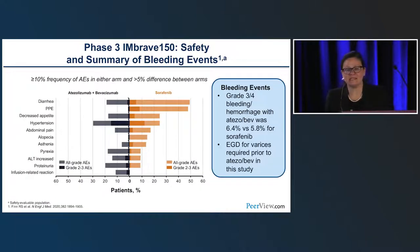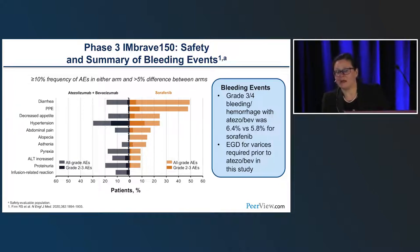And what was nice to see is that these responses were not at the expense of increased adverse events. So we know the common side effects of sorafenib from TKIs that are decreased in this combination, so less diarrhea, less hand-foot skin reaction, less change in appetite. There is more grade 3/4 hypertension from the bevacizumab, which is usually easy to manage and doesn't really affect quality of life, and overall safe.